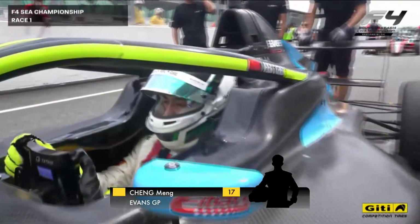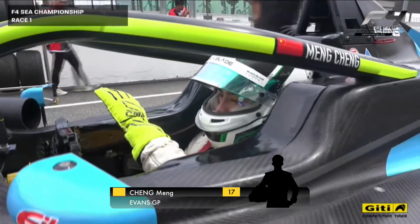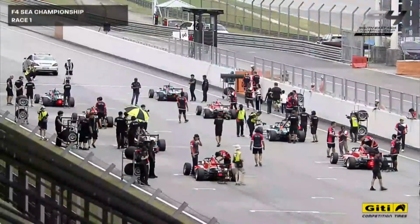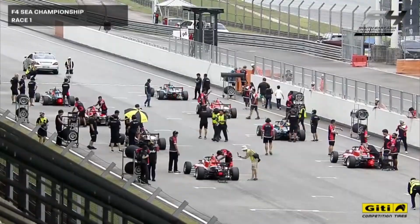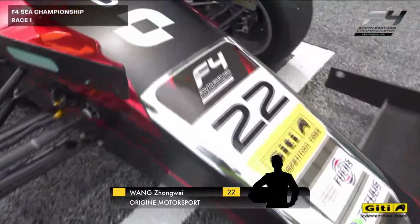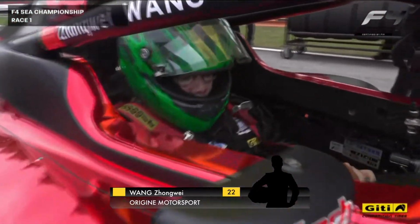There is the talented Chinese racer Cheng Meng. So Cheng Meng is going to be working his way forward. He's got a lot of sports car experience taken into this, so he'll make his way into the Evans GP seat with a lot of experience of the past. And there is Wong Shong Wei, another driver who has pretty much driven everything there is to drive out in Asia in the last 5 years.